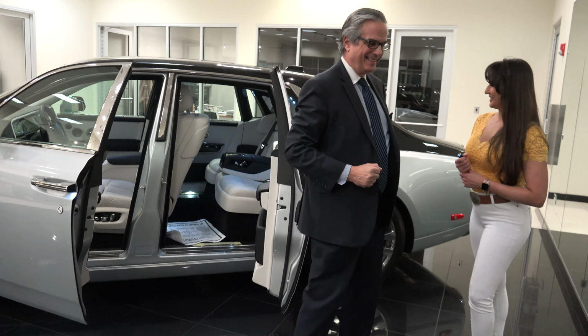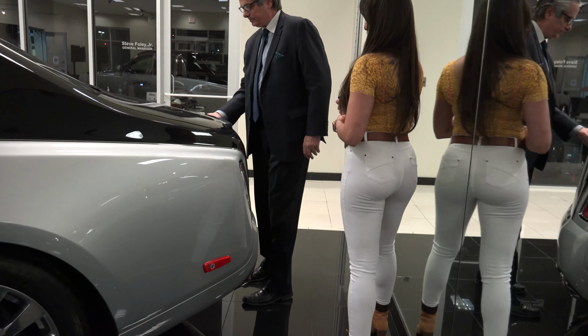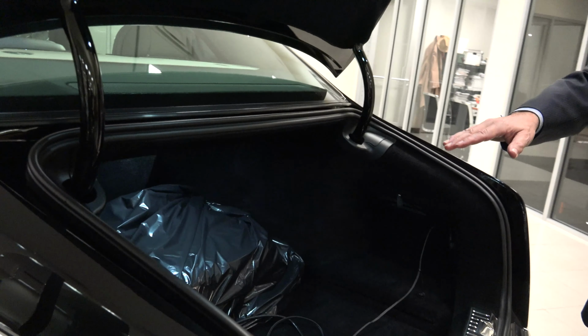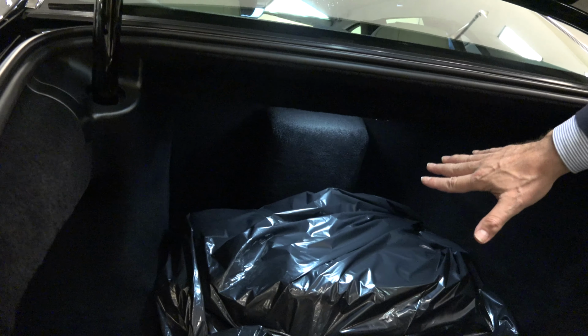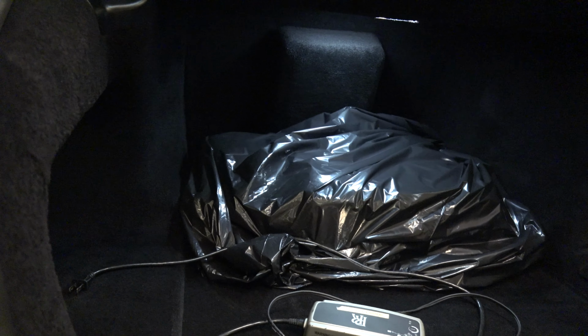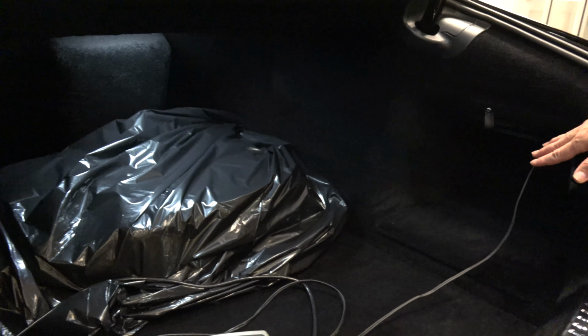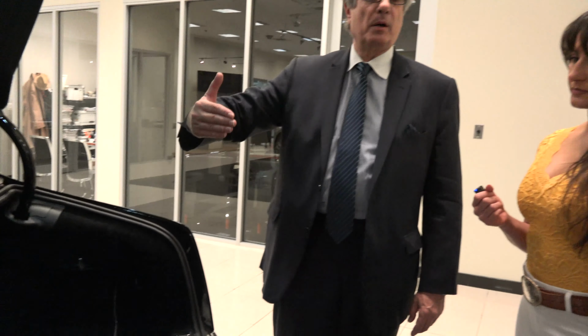That's lovely. Back here, we wanted to look at the trunk. They still understand that things are needed, so we have more than enough room for luggage or anything else, golf clubs and things like that. The battery placement is back here, so it helps with even weight distribution, almost even weight distribution between front and back.